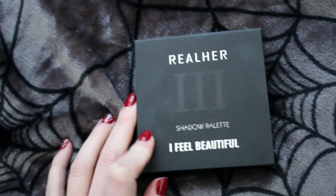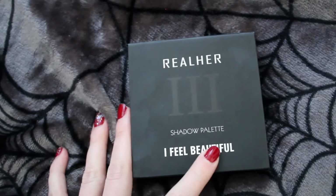The Real Her Volume 3 eyeshadow palette. I feel beautiful. Okay. This palette I got in a BoxyCharm, and it's okay. I don't know.